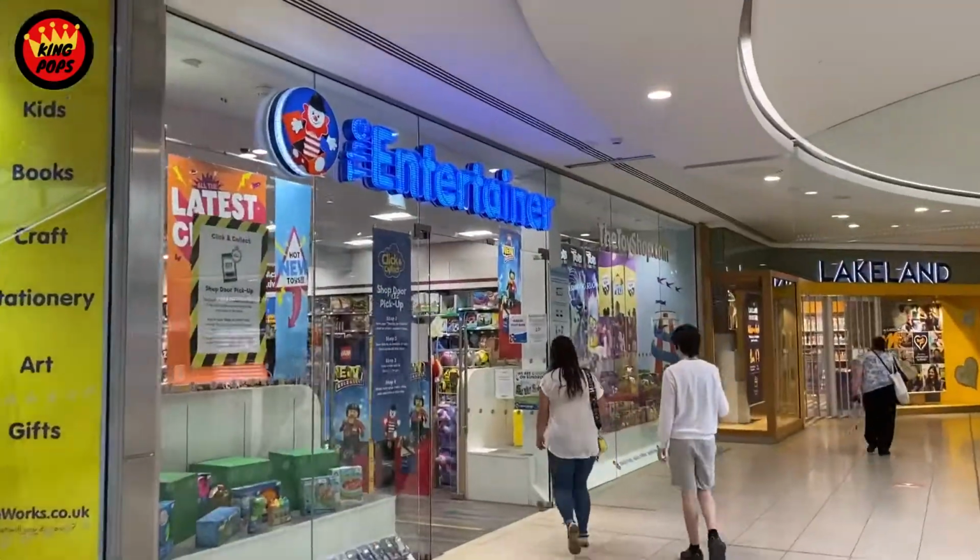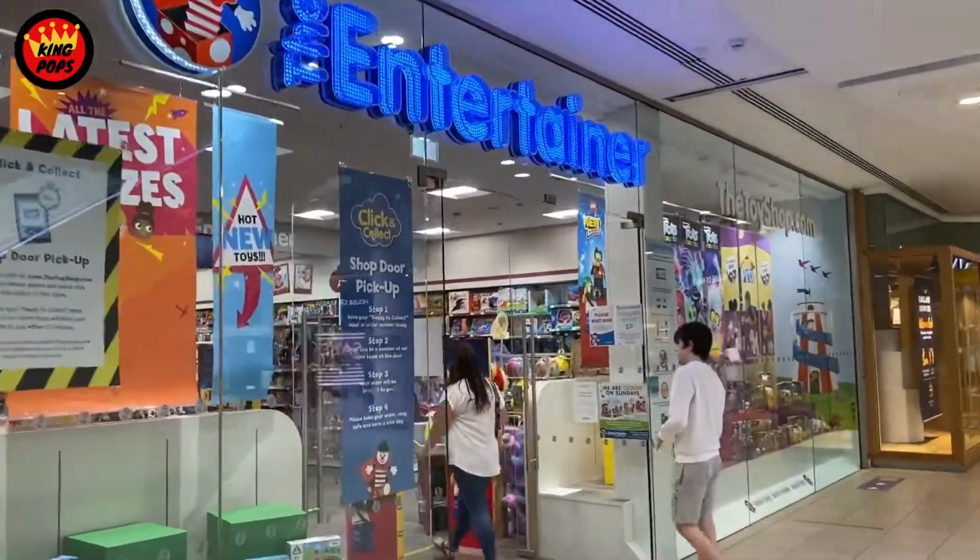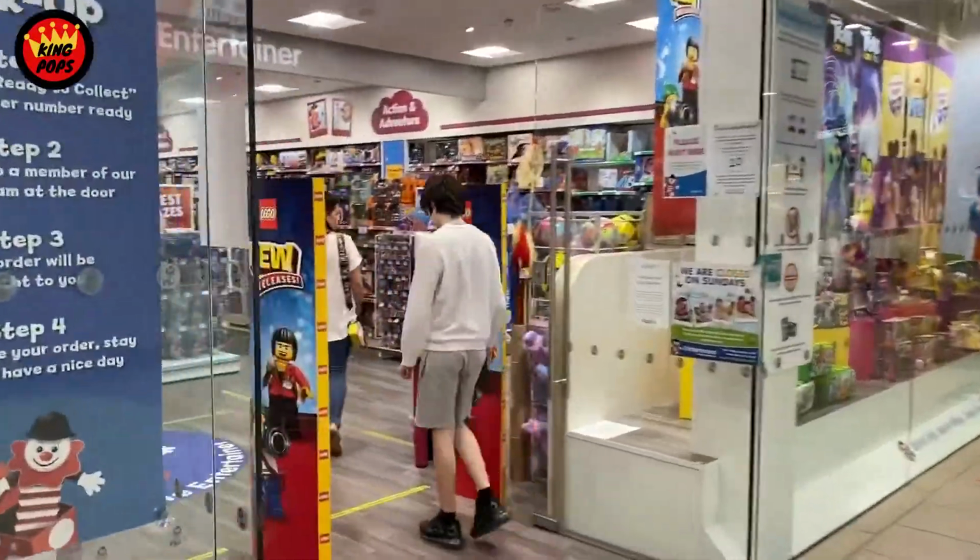We're doing a bit of shopping today, Costco, and I thought why not pop into Lakeside. So this is our Lakeside pop hunt. There's myself, and I'm with my eldest son Jack, the sweaty goon, and we're gonna go see what we find. Let's see what we find. Right guys, first shop, Entertainer Lakeside. I'll follow Jack in.